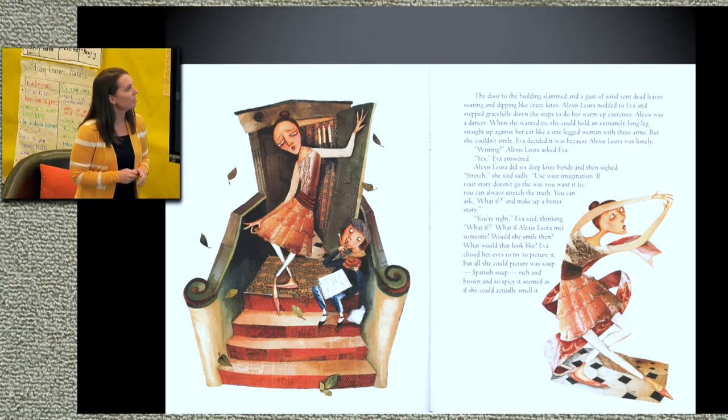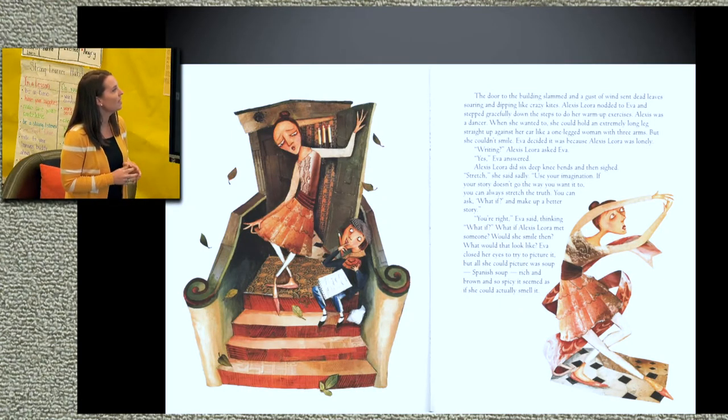The door to the building slammed and a gust of wind sent dead leaves soaring and dipping like crazy kites. Alexis Leora nodded to Eva and stepped gracefully down the steps to do her warm-up exercises. Alexis was a dancer. When she wanted to, she could hold an extremely long leg straight up against her ear like a one-legged woman with three arms. But she couldn't smile. Eva decided it was because Alexis Leora was lonely.